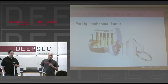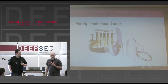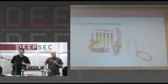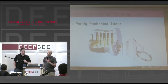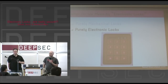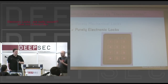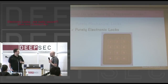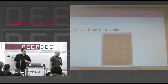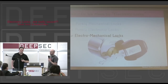But first, you have purely mechanical locks. These are locks that don't rely on external energy or electricity in any way. This has traditionally been the only type of lock available for thousands of years in one form or another. Then there's purely electronic locks. These are not really so much locks as just access control devices or access control systems. Anything with a keypad or a code, anything password-based, where there's no mechanical key or mechanical component. Then there's the hybrid, the merging between these two, which we call electromechanical locks.